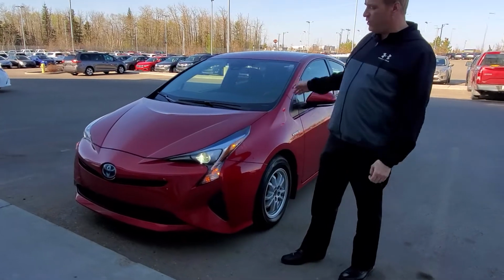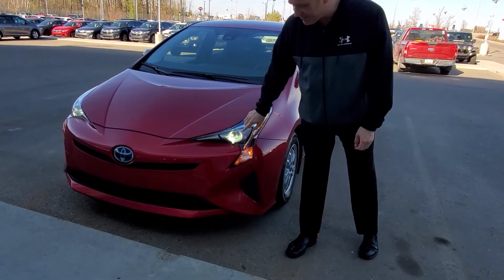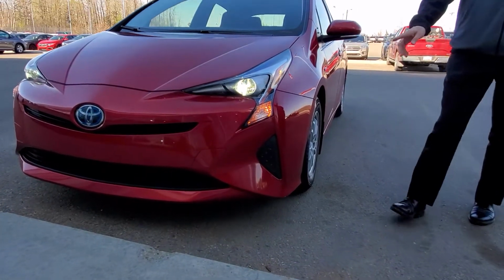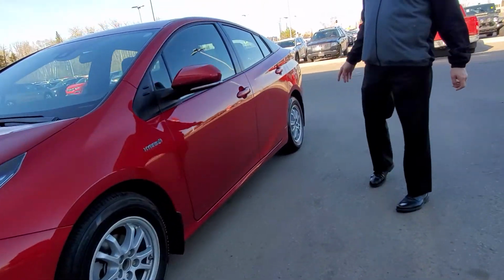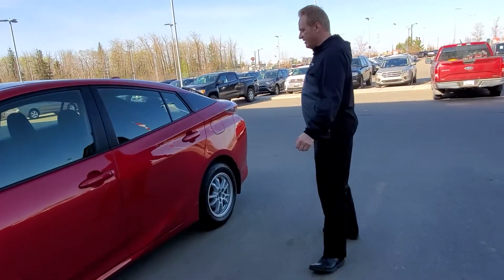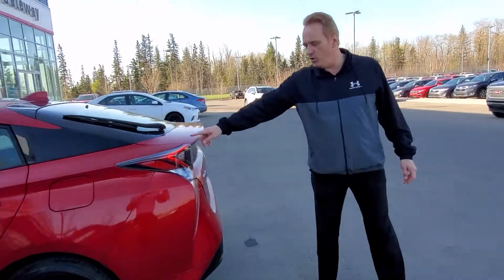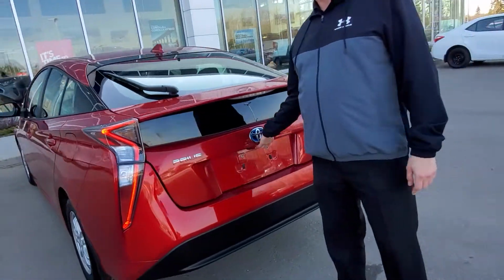This is in this beautiful red. This one has 3M on the hood. It's got the LED projector style headlights on it. Of course, the alloy wheels on this one. Really sleek design on this. Of course, it is a hatchback. Really cool LED tail lights on this one as well.